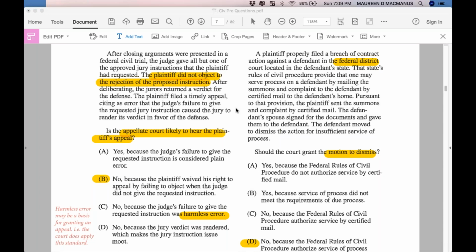So one thing I wanted to point out here, and I didn't type it for this one, but you all should know which standard applies. So on appeal, what appeals are reviewed under a plain error standard? Option C is no, because the judge's failure to give the requested instruction was harmless error. So when does the court apply a harmless error? You guys should be paying attention to that, and you should maybe make some notes on that. So definitely look at that.